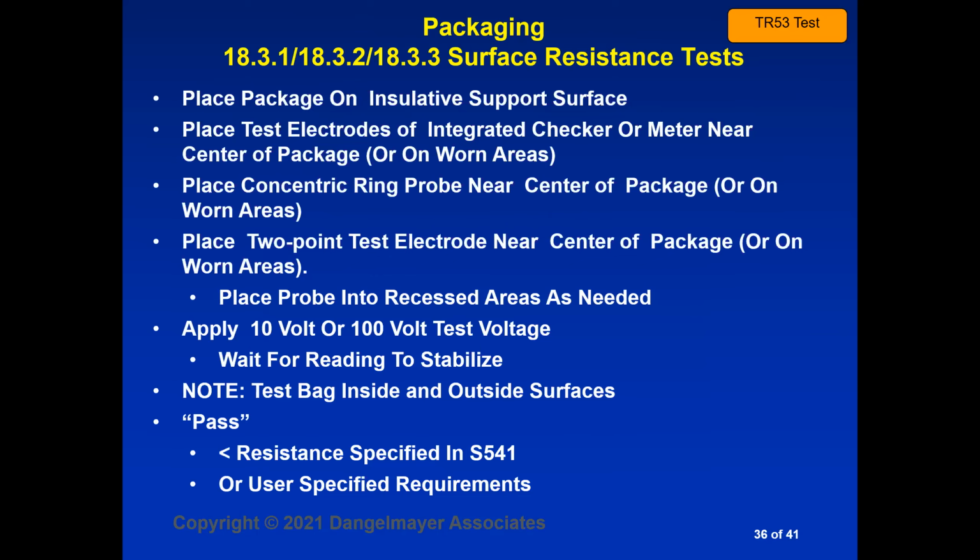So, how do we make our packaging measurements? Well, first of all, we want to place the packaging material on an insulated support surface. We want to place the test electrodes of our integrated checker or meter near the center of the package, if we're using that integrated checker. If we're using a concentric ring probe, again, we place it near the center of the package or on worn areas. If we're using the 2-point probe, again, near the center of the package or in worn areas, and then you can also place the probe into recessed areas as needed.